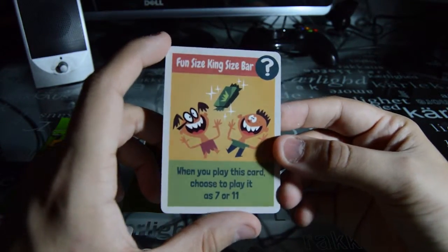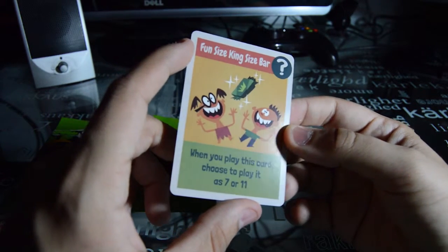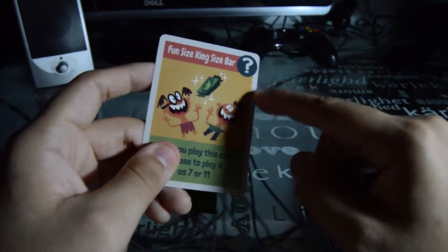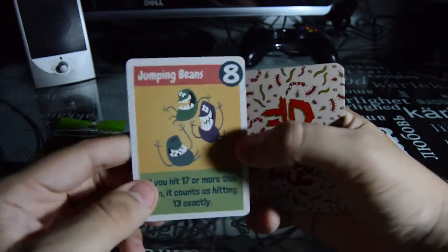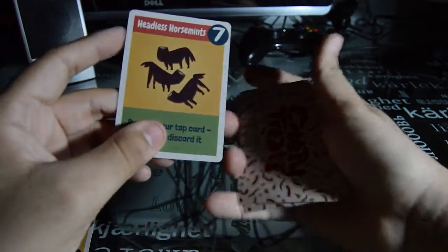Fun Size King Size Bar. When you play this card, choose to play it as 7 or 11. Oh, it's literally just a question mark. Pretty cool card, actually. Let's see what we got. Got another Jumping Beans card. Pretty cool. I like the ability on that one. Got some Jelly Beaks. Got some dupes up in here.